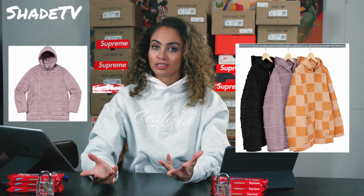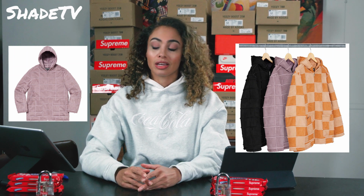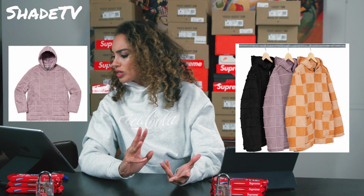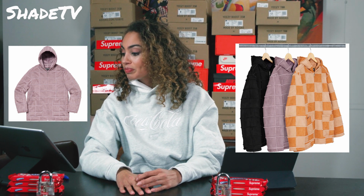So if you're looking to stack up on a new coat for the fall coming up here, then I think that's a potentially good buy. It comes in another orangey tan tone and a black color tone.